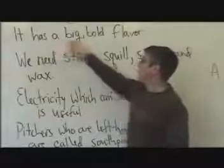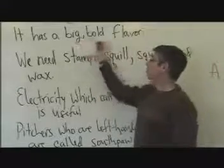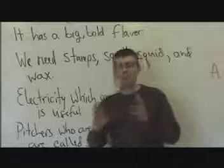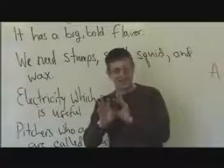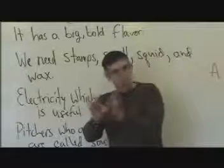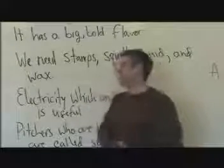So it has a big, bold flavor. So here are two adjectives joined by a serial comma. Serial commas are lone wolves. They act totally independently of anything else. They're just like little words. They're just like and in a sentence.